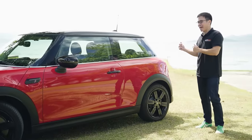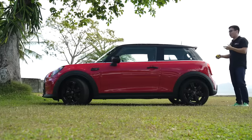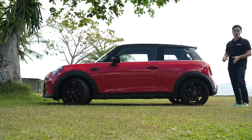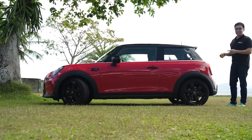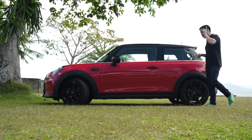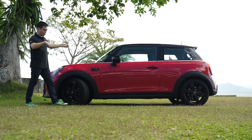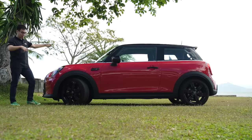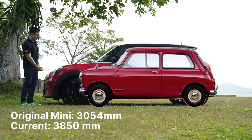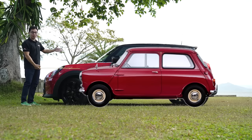Before we head over to the back, I want to show you something. Earlier I said that the Mini is most definitely diminutive in size, but not so tiny as it was originally. This new Mini is about 3,850 millimeters long. The original Mini was just 3,000 millimeters long, which makes it roughly about that much smaller. This car is small, but it is huge compared to the original.